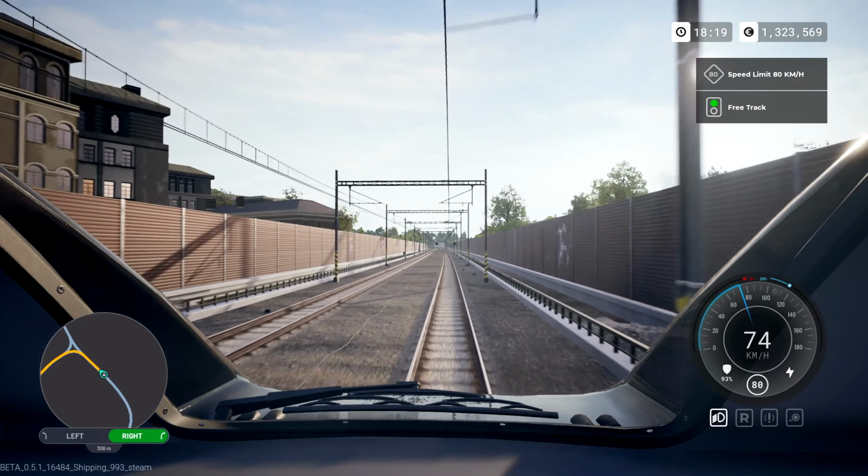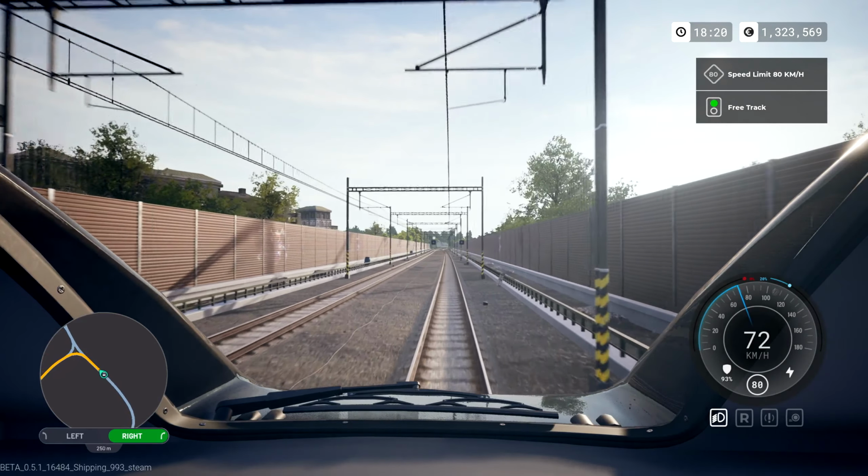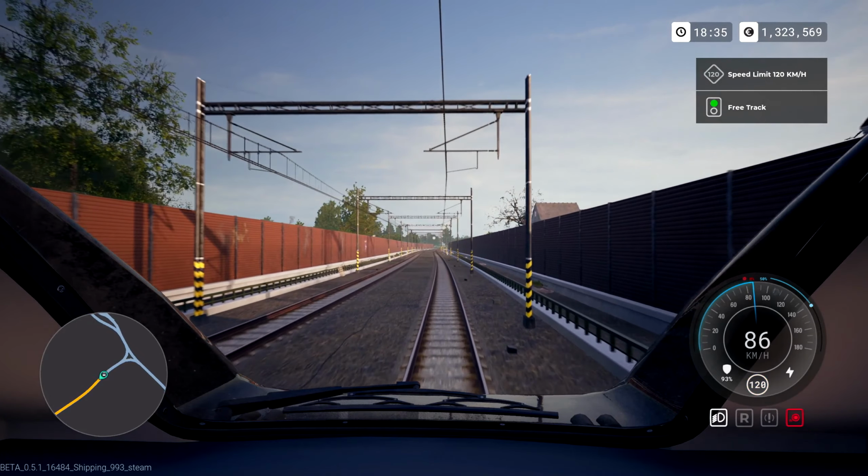And I sort of want to be heading off to the left soon. Let's get up to 80. So I'm staying on the right here, and then I'm moving over to the left. So right, and then left. There we go. Perfect. No trains or anything on the radar, so that is fine. And stay on the right, please. Moving away from Calais now. Next stop should be the Channel Tunnel.